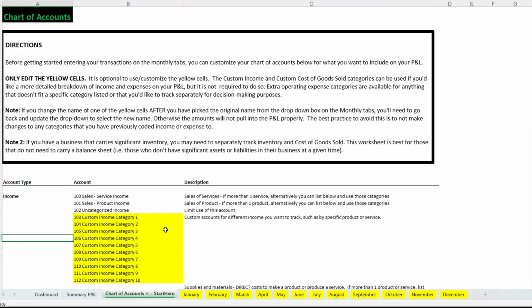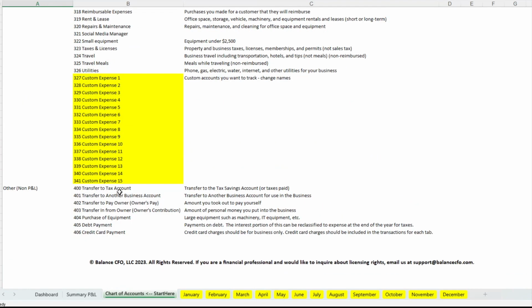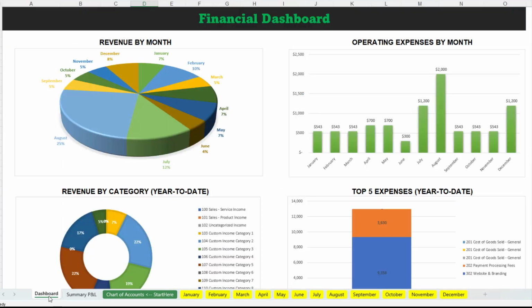And the great thing is you can totally customize your chart of accounts. You can make it whatever you want. You can add in custom income categories or cost of goods sold or custom expenses to make sure that you can track everything that you need to separately track. And it's really easy. There is a video that's going to show you how to use this and how to input everything, but basically you're going to input this. We will show you how to do it from just downloading a CSV file from your bank or from actually just keying in the information on each individual tab for your income and expenses for that month. And then everything will automatically pull into the summary P&L. So you're going to be able to choose the categories based on the ones that you put into the chart of accounts, and everything is going to automatically pull in here and then create your dashboard for you.